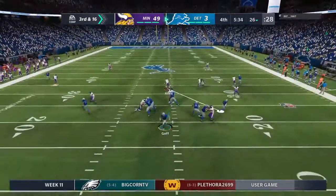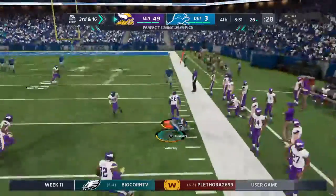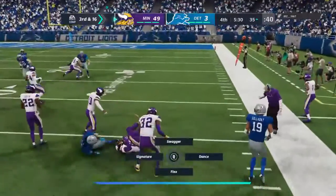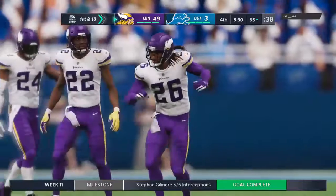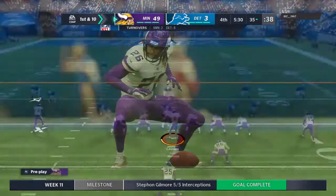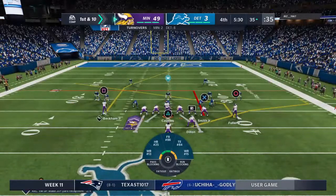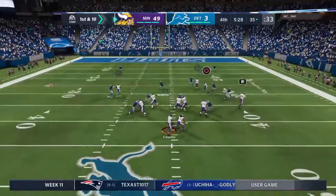Again, Goff. On the move to his left. And now here's another interception. Picked up by Stephon Gilmore. And the return here is stopped at the 35-yard line. Yet another mistake after the interception there. And, gosh, you look up at the scoreboard. They just got to be thinking this one cannot get over fast enough. It certainly can't.